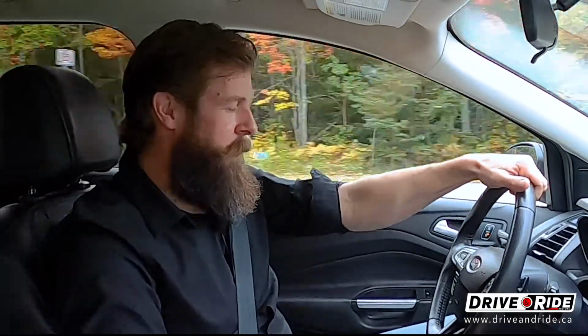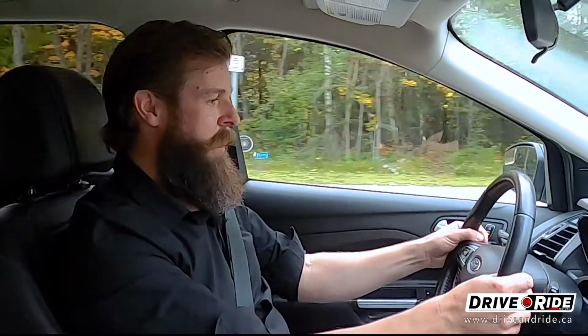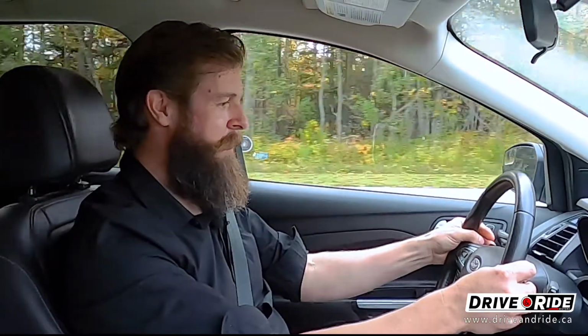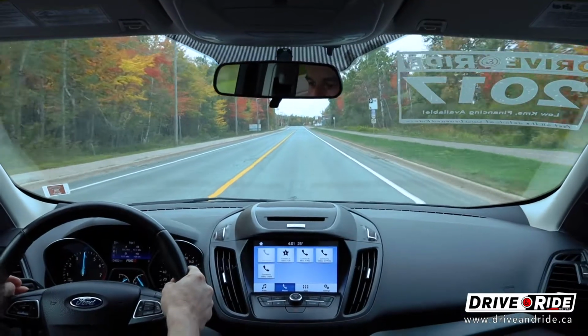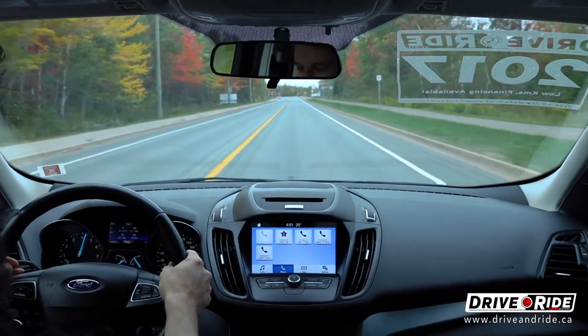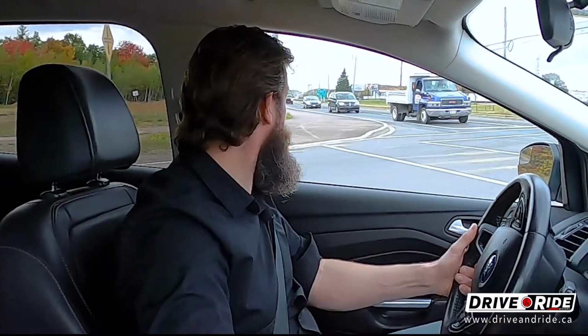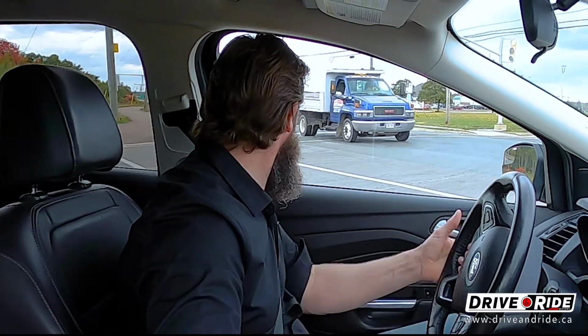I pull this into sport mode. Get that paddle shifters working. Give her a couple downshifts. Oh, she pulls real good. Going over those train tracks, you don't even feel anything at all.